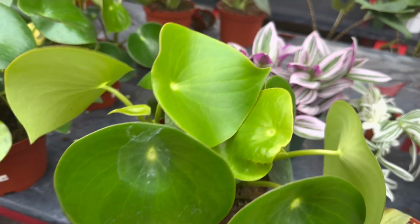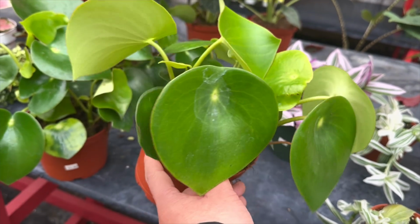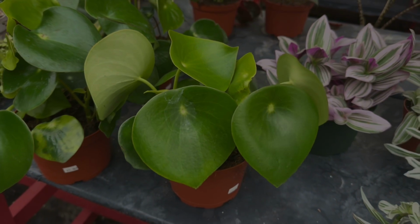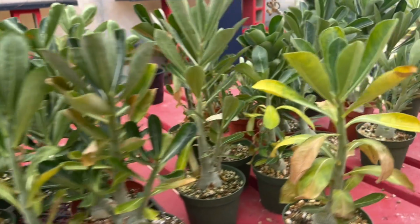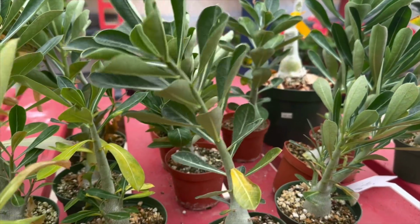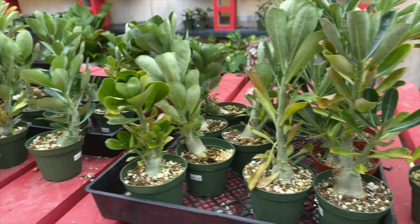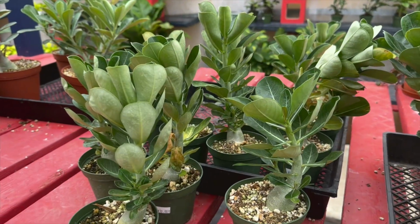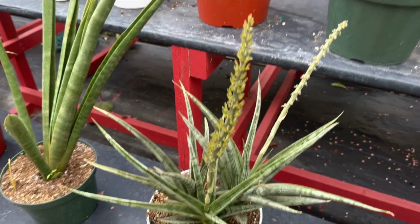And the Peperomia polybotrya. Nice, big juicy leaves, $15. They have some cute Adenium obesums. These look seed grown versus grafted. Nice seed-grown Adenium obesums for $10 each. Anand was telling me that they have a really awesome selection of some interesting Sansevierias right now, and he wasn't kidding. Ever seen a Sansevieria inflorescence?